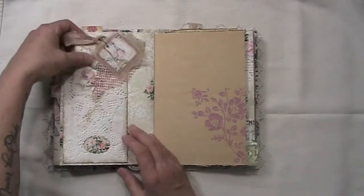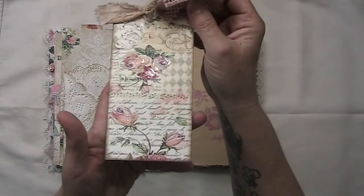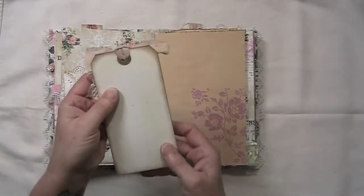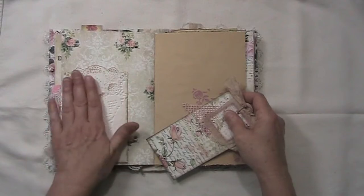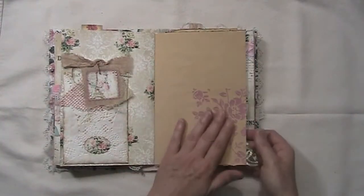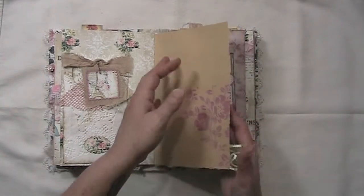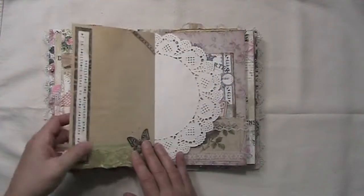And then here we have another doily, and this is a tag that comes out. This is a gorgeous tag. I mean, that is just really super pretty. And then I put a little dangle on it and a bow, and there's some writing room on the back. This is a doily that I folded into a pocket, so that goes right in there. And then here I have some stenciled texturizing paste that I colored and I swiped on there. It's just so pretty. What a pretty print that is.